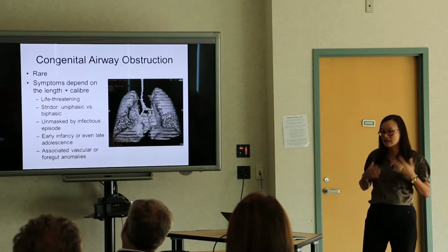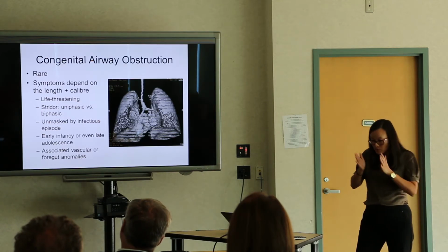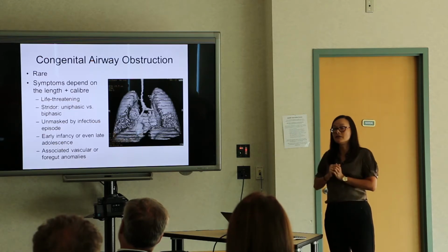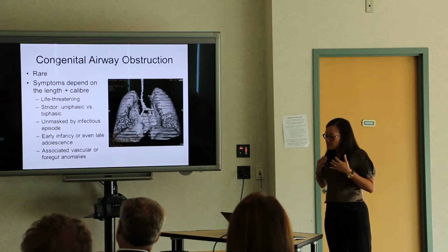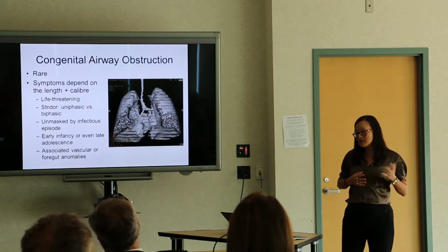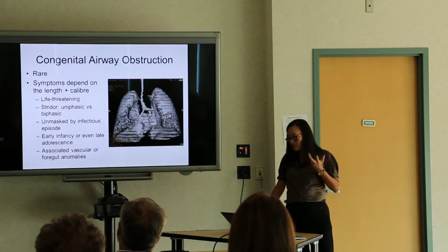And it's classic, a biphasic stridor. And sometimes these kids are scraping by for a period of time, but as soon as they catch the flu that season, they're in ICU. And the earliest we've seen it is obviously in the newborn, but we haven't even seen it presenting as late as adolescents. And like I said, these are often complex patients.